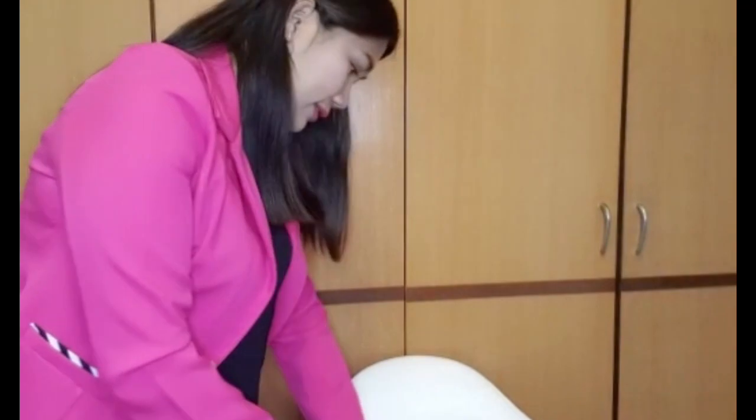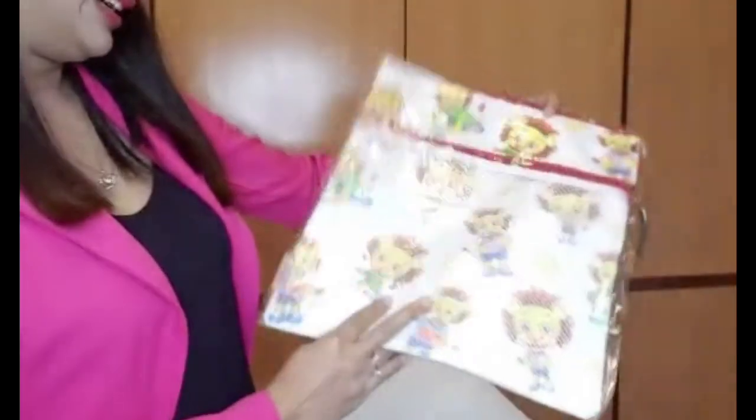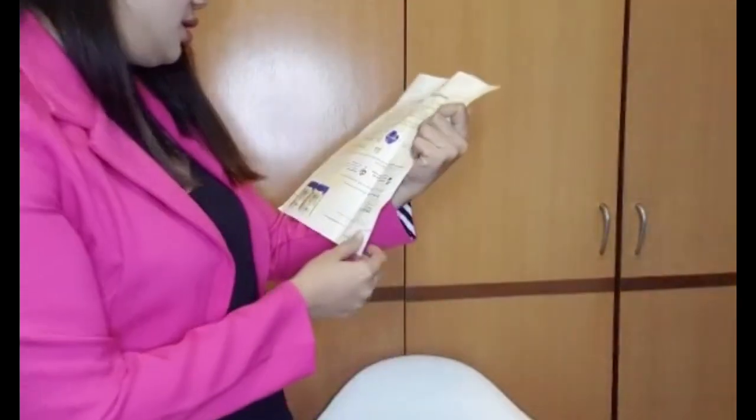All right, what else? Oh, it's a bag. Yeah, I think nice colors. I think Caleb will like it. Can put this in his diaper bag. Put some things. What else? Okay, and this, it's a brochure. So yeah, that's all we have. I think I have some videos and pictures of milk samples that we got from other companies, so maybe I can just add them in the video. So that's all for today. Stay tuned for other videos.